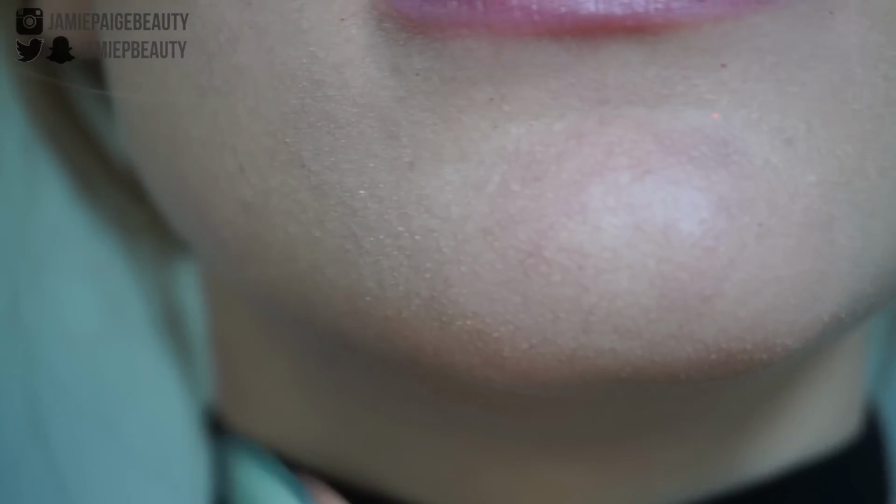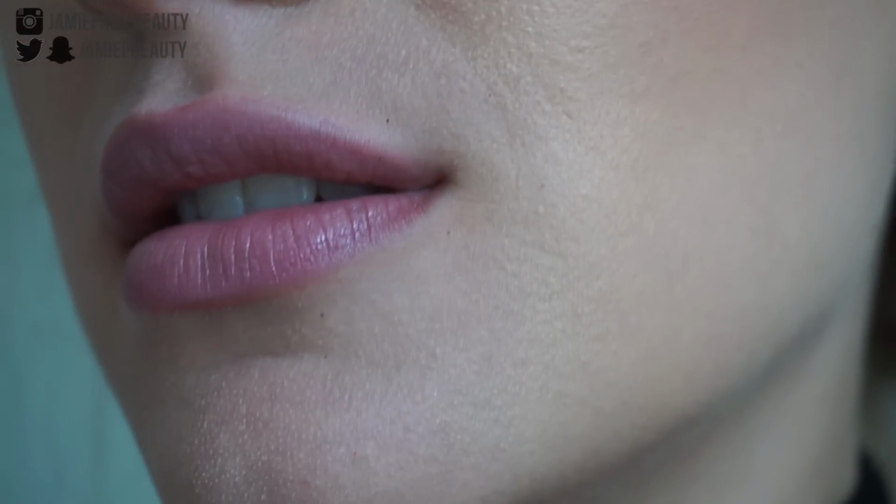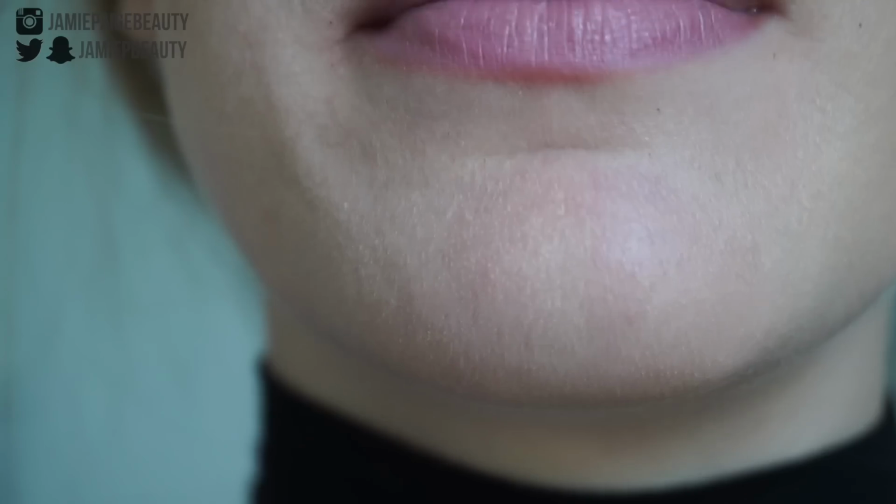Like, you were able to see full patches that just did not have foundation after a few hours. I don't know what happened to it, but it completely disappeared, and that sort of happened all around my nose and my chin area, and it just looked cakey. It totally stuck to a lot of my dry patches. I don't know, it's just not my favorite, so this is on the worst list, unfortunately.